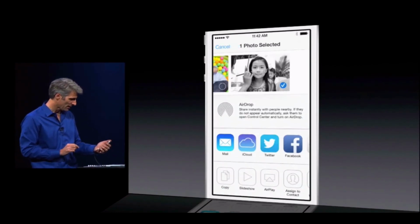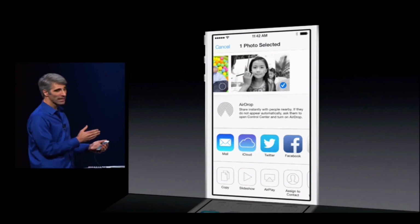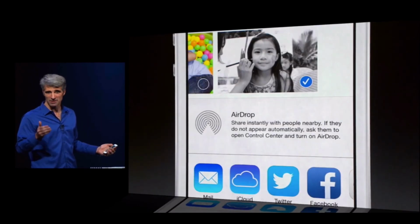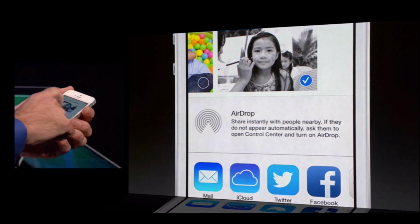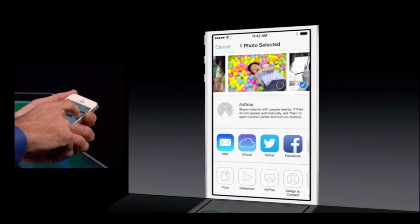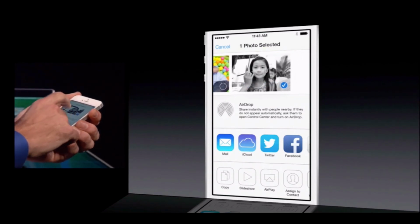So let's bring up sharing. We have AirDrop right here. If any of you were running iOS 7, I'd see you. It looks like it didn't leak, so that's good. You're not in there right now. But you have AirDrop. You have access to other photos. You can share them from right here, which is really handy.